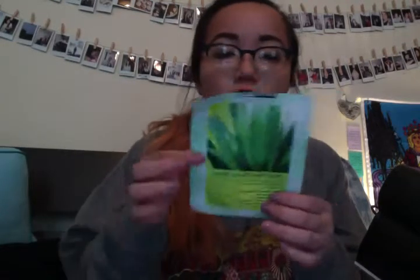In this bag full of goodies, I have some face masks. The first one is this aloe vera facial mask, and these are just sheet masks. I really liked them. There wasn't anything super special, though, about them. This is a strawberry yogurt one, which I liked as well. A green tea one.